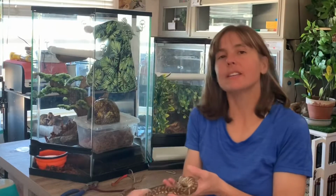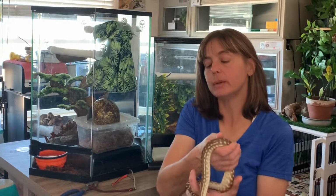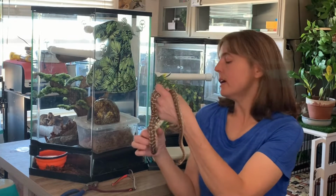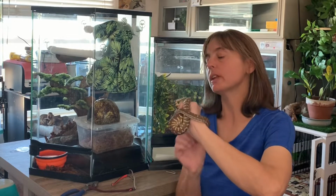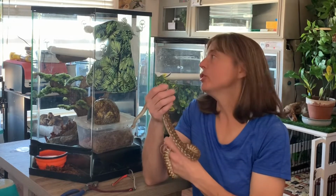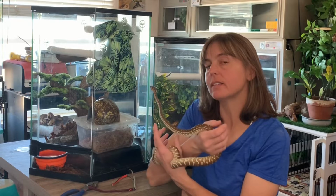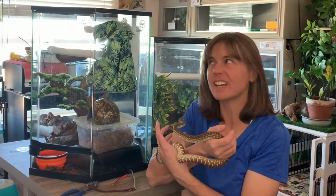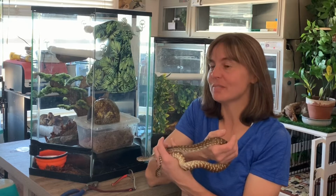So I'm going to take this opportunity to introduce you to one of the Morelia bredli that's in our captive behavior study, because we've just upgraded him, or we are upgrading him to a new enclosure that is bigger than the one he was in, and also it's giving us an opportunity to test this new type of terrarium, which is by Thrive, and it's hexagonal in shape. It's a hexagon-shaped terrarium.